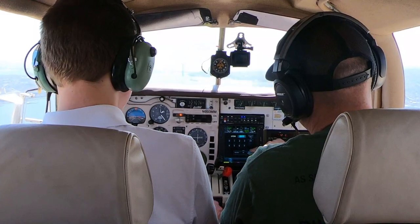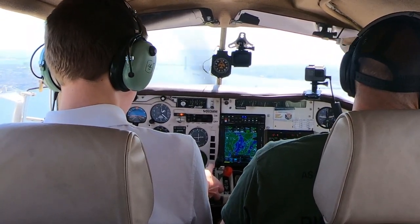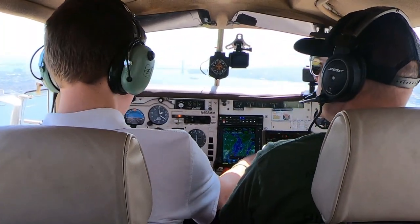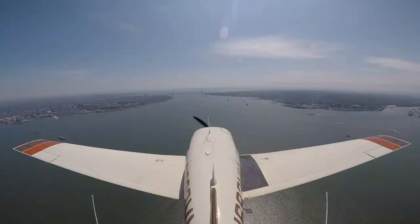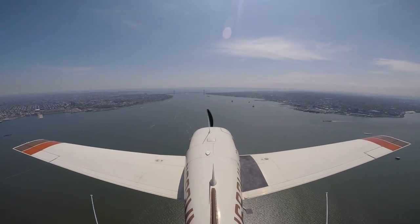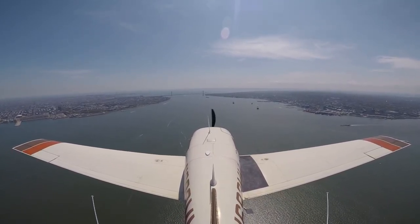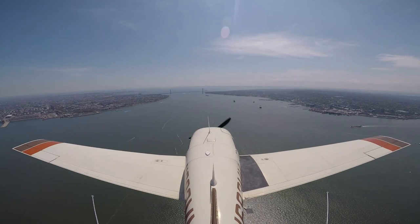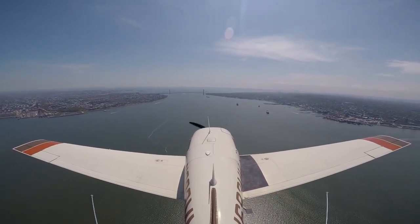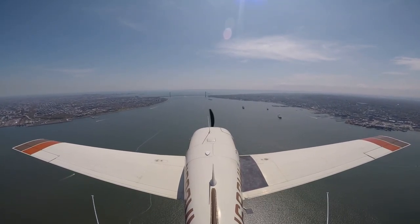Newark Tower, 738 Victor Tango, just south of the Verizon. 738 Victor Tango, Newark Tower, just want to head back to Morristown? Actually, if we can transition the airspace and head back to Somerset. 738 Victor Tango, Roger, what heading would you like? We're probably heading 283 right now. 738 Victor Tango, that's approved. Thanks. We're cooking, buddy. Hudson traffic, Mooney flight of 3, 1000 southbound.